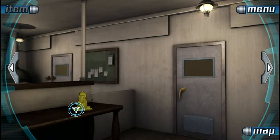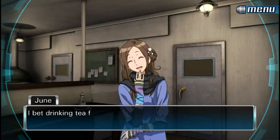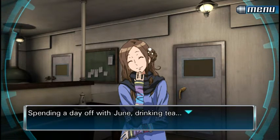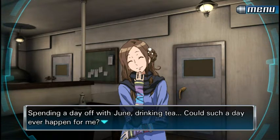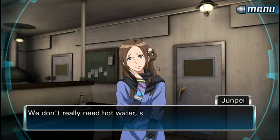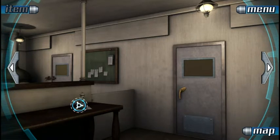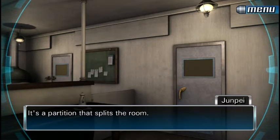And under the thing, silver pot. I bet drinking tea from the pot would be really yummy. Spending a day off with June drinking tea. Could such a day ever happen? Oh, nothing. We don't really need hot water, so we should be moving on. I don't care about that, I want to know what's underneath it. Silver pot. Not helpful. Partition.